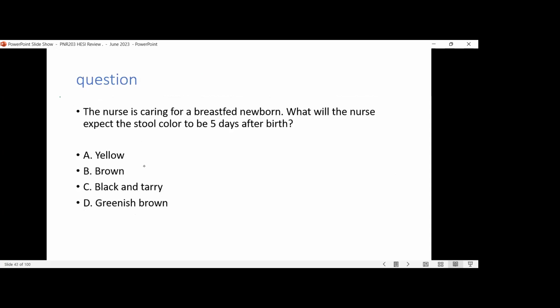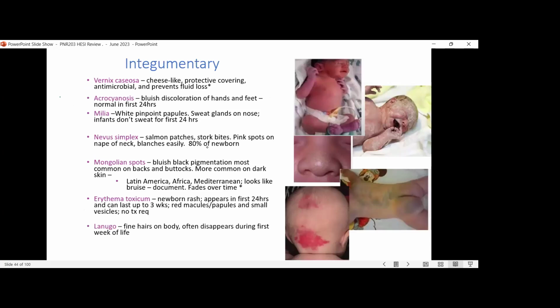All right. So the nurse is caring for a breastfed newborn. What will the nurse expect the stool color to be 5 days after birth? Yellow. Yellow. Oh, yeah. Okay.